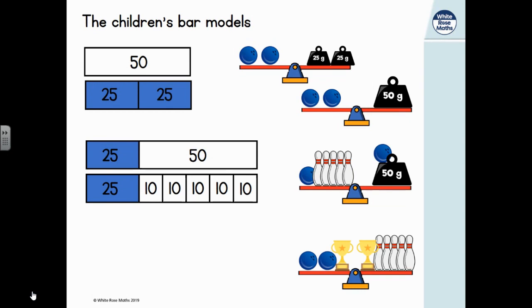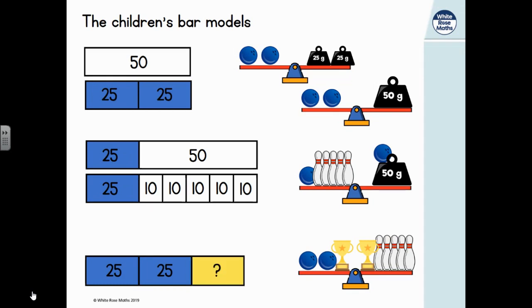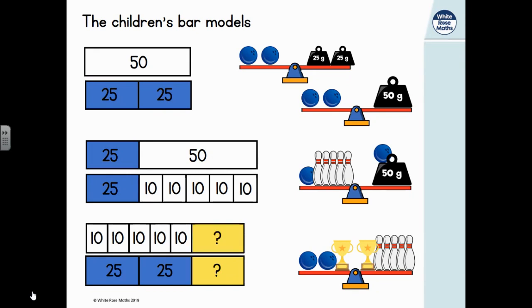There's our scale with our trophy on. 2 bowling balls, both worth 25 grams. And then a trophy, which we're not sure of the weight. On the other side, 5 bowling pins, all worth 10, and a trophy, of which we're not sure the weight. And we can see that the 2 bowling balls match the 5 pins. Together, the 5 pins have a mass of 50 grams, and together the 2 bowling balls have a mass of 50 grams. The trophies, we're still not sure. They could be worth 40 grams each, but they're not necessarily worth 40 grams. We can't calculate it, and we will never know.